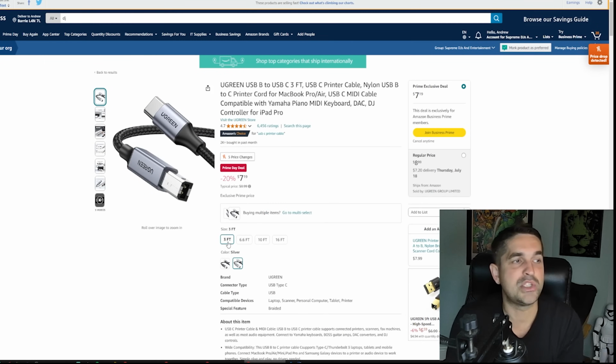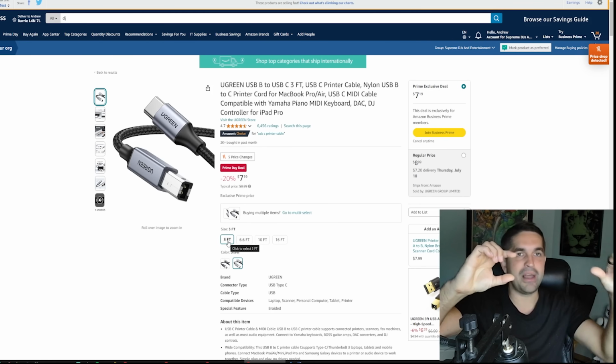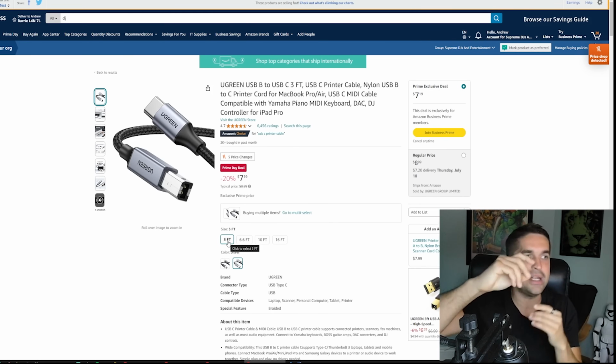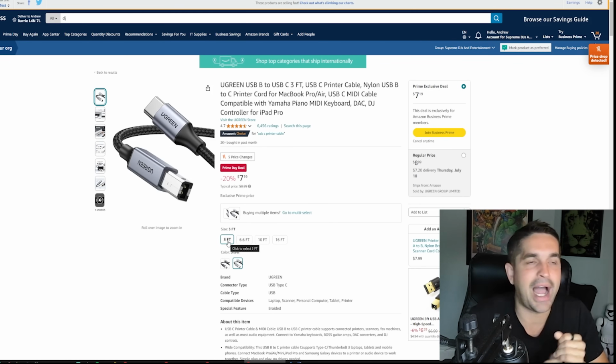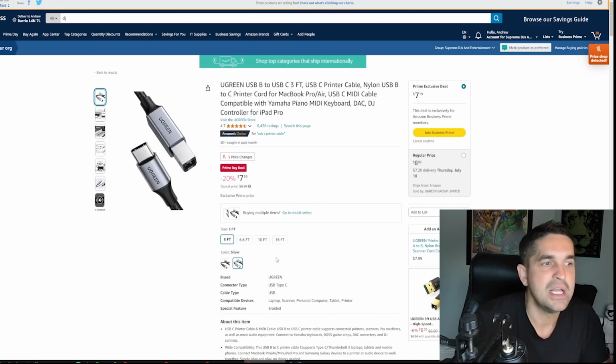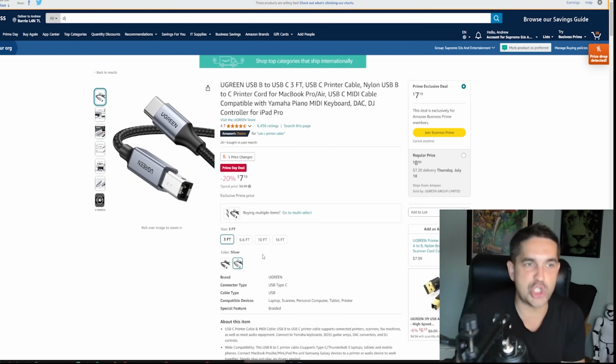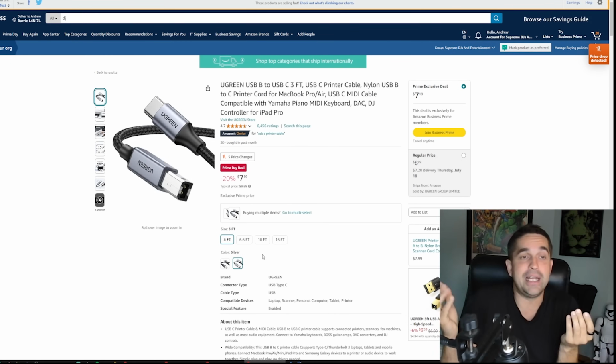I'm gonna link you guys with the 3-foot because normally my laptop is here on its stand and then my controller is right underneath it. All I need is 3 feet. I don't like having cables dangling all over, looking like a mess. I like having the exact right size cable for the right size job. I want it to be exactly fitting.